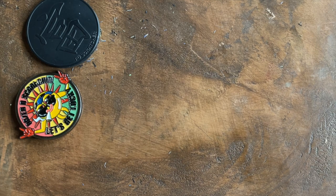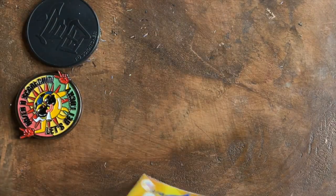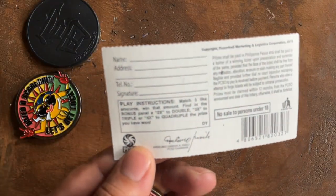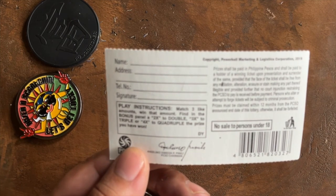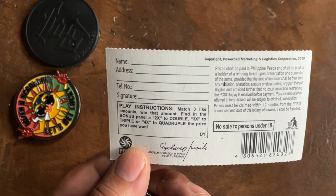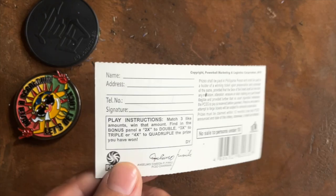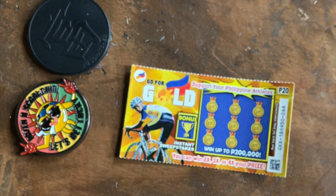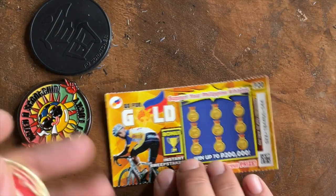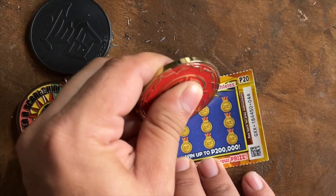Now we go for the 20 gold. So we need to find three amounts of the same to be able to win the prize. And we have a bonus to multiply it to see if we can increase that prize. But for now, I'll just be happy to win a prize.